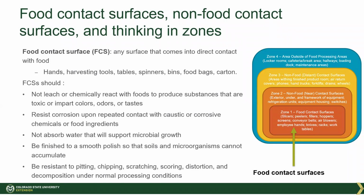And so produce that is harvested by hand, or it's harvested with tools and put in bins. It might be placed on a table, go through a flume or into a dunk tank, and then eventually into packaging. Those are all food contact surfaces. What's really important about a food contact surface when we think about how we're going to manage it in terms of cleaning and sanitizing is that it really should have integrity. The best food contact surface is going to be able to stand up to repeated cleaning and sanitizing. And it does not negate using other types of food contact surfaces.